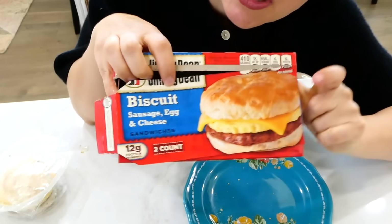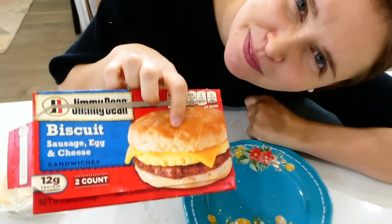That biscuit was like flaky and good. I should probably change my camera view 1 second. Okay, that biscuit was like flaky. The sausage was like a tad bit maple-y. Delicious breakfast on a budget. So Dollar Tree gets 8 out of 10 for that one.